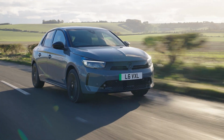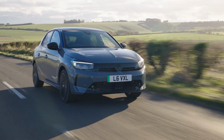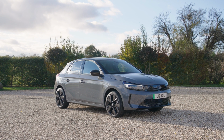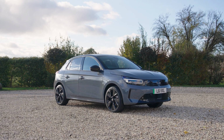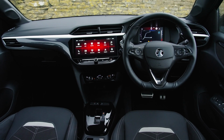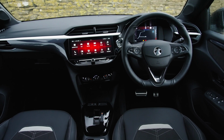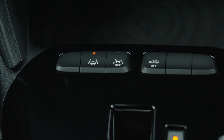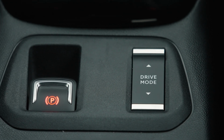Third on the list, we have the Vauxhall Corsa E, coming in at £29,000 list price. It has a range of about 209 miles WLTP, and I actually own one of these little cars. They come really packed. The highest spec of that car comes with a heated steering wheel. In fact, even the lower specs come with heated steering wheel, heated seats, and a range of other options. It's a sporty little car with fast charging.